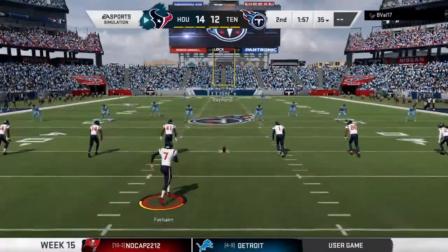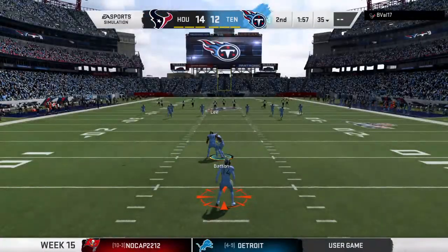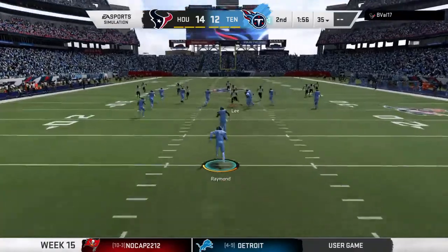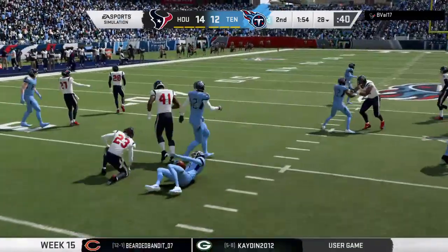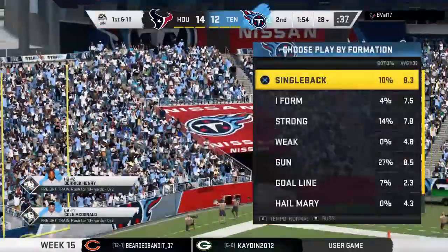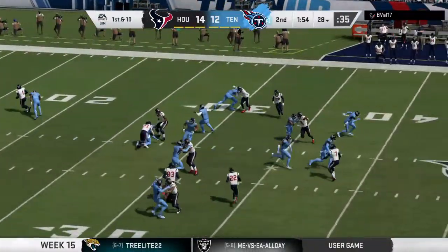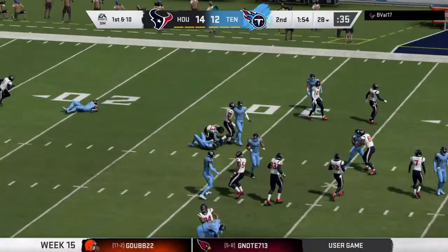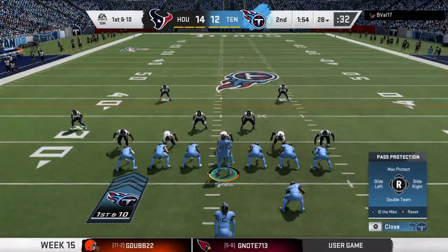So after the touchdown, here's Fairbairn now to kick it away. This one fielded at the 5. And they'll take it past the 25 and up to the 28-yard line. Tennessee offense about set and ready to go.